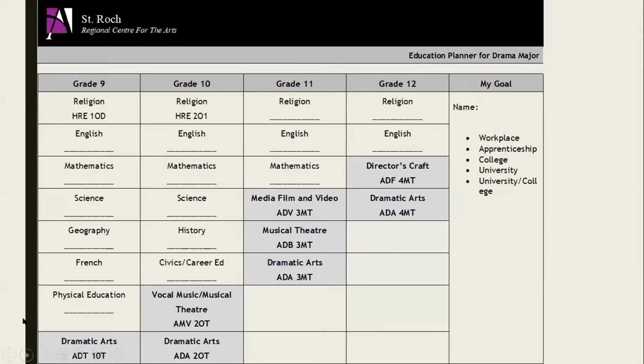So this is a picture of what your education planner looks like. However, this year we do have a little bit of a change. So if you look at grade 10 or grade 9, this is where you'll start with your grade 9 dramatic arts course. And then in grade 10, you're going to have vocal, musical theater, and dramatic arts. But in grade 11, we realized that some students in the arts program are looking to take some other electives. So we have freed up this musical theater course and made it optional in grade 11. So that is a huge change, which takes effect next year.